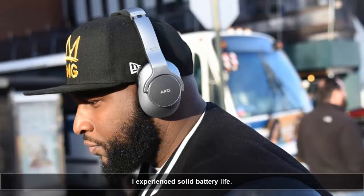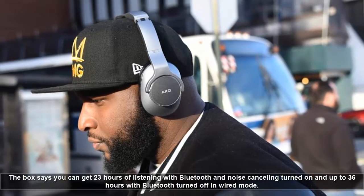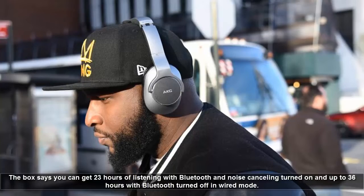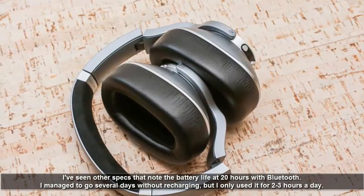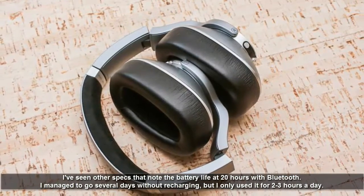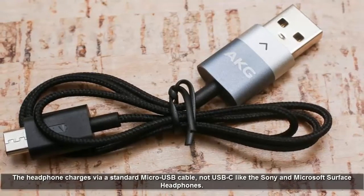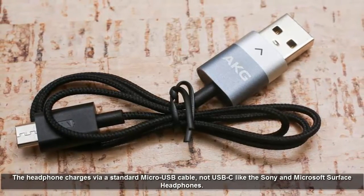I experienced solid battery life. The box says you can get 23 hours of listening with Bluetooth and noise cancelling turned on, and up to 36 hours with Bluetooth turned off in wired mode. I've seen other specs that note the battery life at 20 hours with Bluetooth. I managed to go several days without recharging, but I only used it for 2-3 hours a day. The headphone charges via a standard micro USB cable, not USB-C like the Sony and Microsoft Surface headphones.